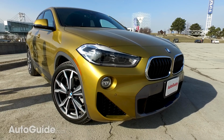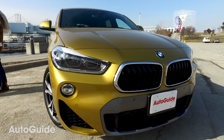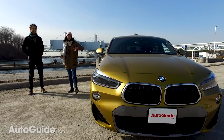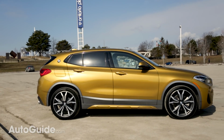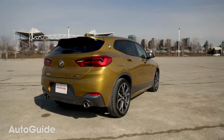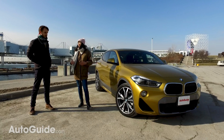Yeah, I really like the shape of it. I like the design. I wasn't too hyped about it at first, but when you see it out there in the wild amongst other really boring, normal looking cars, it really stands out, especially with this crazy gold color, which I actually love. For sure. And one of the things that make it really different from the X1, there are zero body panels carried over between this and the X1. So it looks like a completely different car, even though underneath it's essentially the same thing.